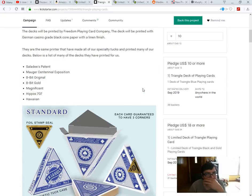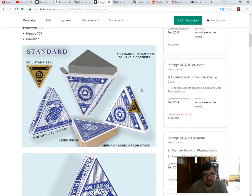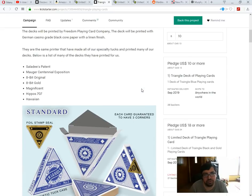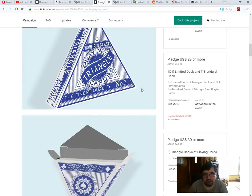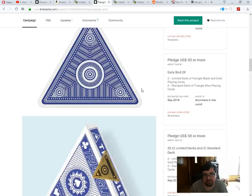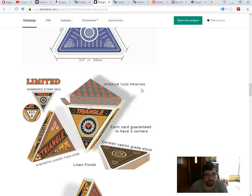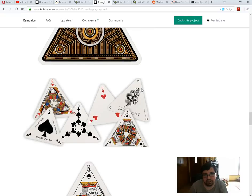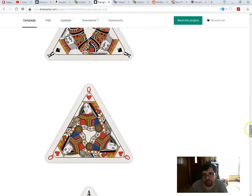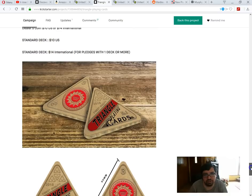They're going to be printed by Freedom Playing Card Company in China. So yeah, they've printed a few different decks for them in the past. I can't get into these. They're just weird. Basically, it's just taking decks he's already designed and chopping them up into triangles. Fantastic. Oh, look at that.